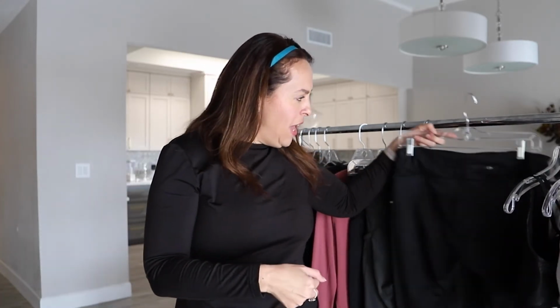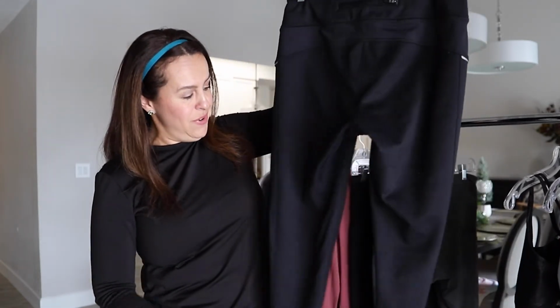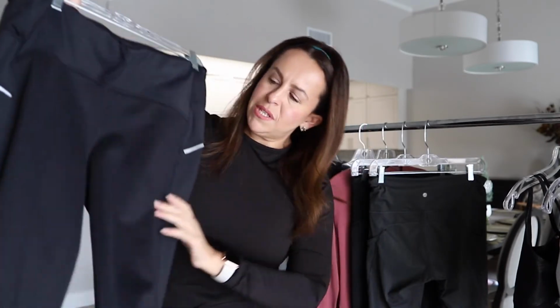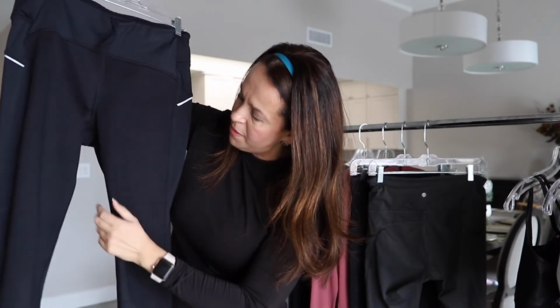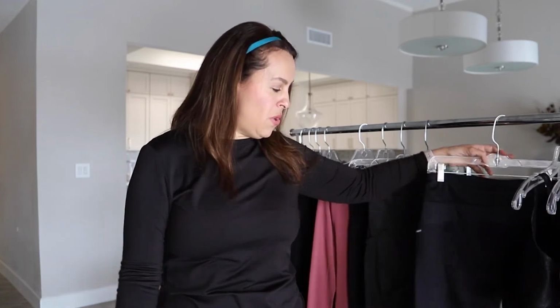And they, the Athleta ones, I wasn't too crazy about them because you can tell that it's starting to peel, and they're not inexpensive. I can't remember exactly how much I paid for these, but I bet you anything, if I'm not mistaken, it's anywhere from $80 to $90, if not $100. And so I wasn't gonna pay another $100 for something with that kind of quality.